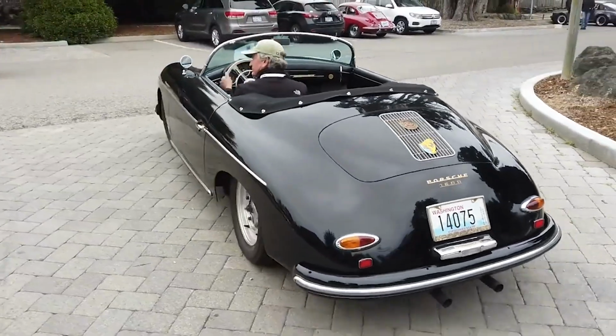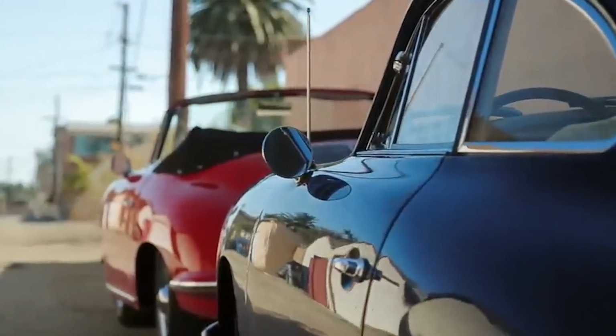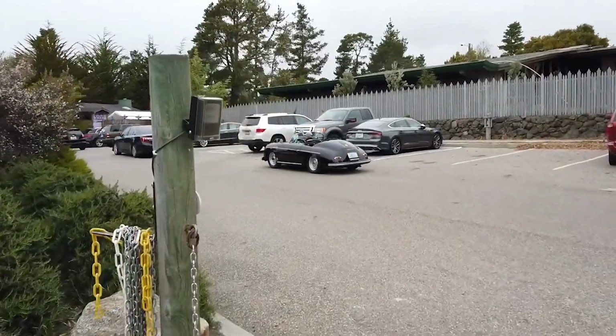It wasn't the fastest or the most powerful, but it was light, nimble, and handled like a dream. With its rear-engine layout and streamlined body, it was unlike anything else on the road. People fell in love with its unique sound and the way it hugged the curves.